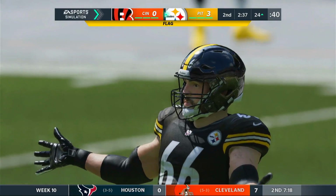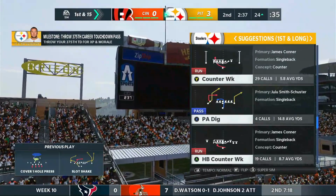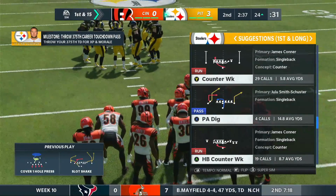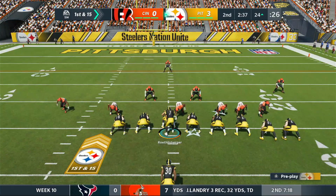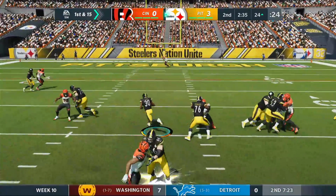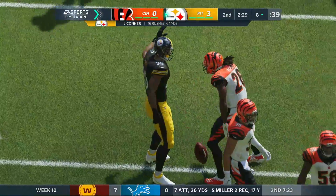And that'll be accepted, of course, and that moves him back 5. Looking forward to running that jet sweep. Still 1st down. Oh well. On the counter, oh yeah. That's what I'm talking about, and they've got it inside the 10 at the 8.